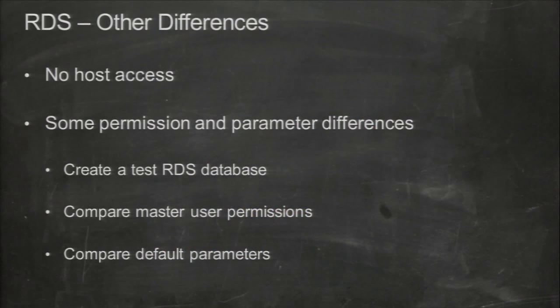So there are some real key differences to RDS that I'd like to talk about a little bit. We don't have host access to the database because of the way we do manageability. And there's some parameter and permissions differences that you'll want to explore. The easiest way to do this is create a test instance in RDS, and you can do a micro for free for up to a year. So go and play with it.